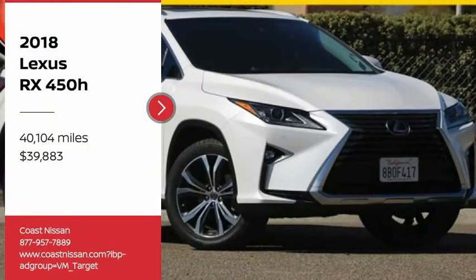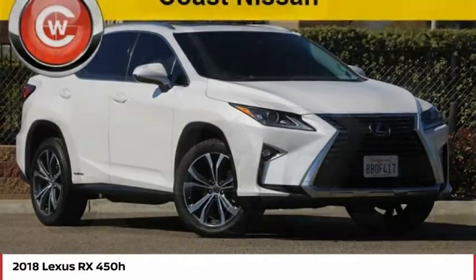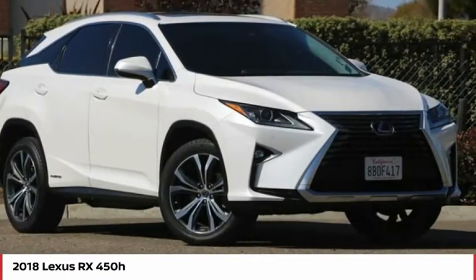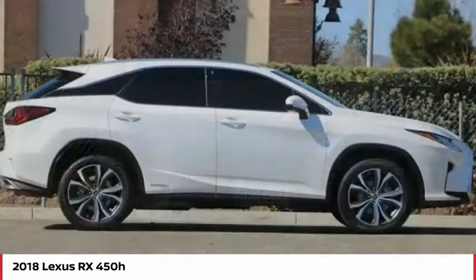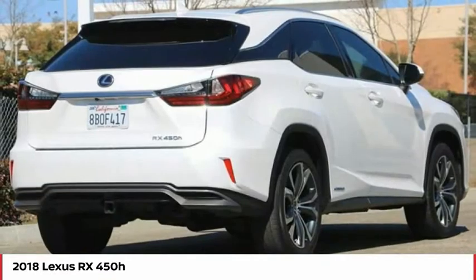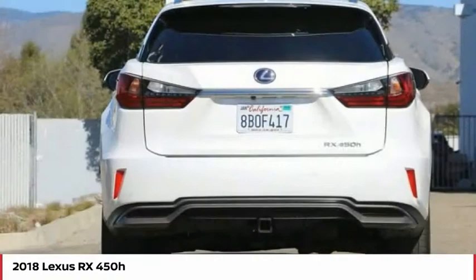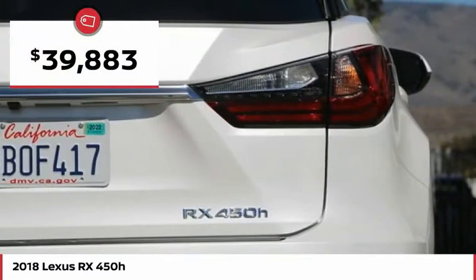Come test drive the 2018 RX. The Lexus RX offers a spacious interior with an extremely high level of quality. The RX is the perfect fit for those looking for fuel efficiency, a wide variety of safety and technology features, and that luxury feel. And is priced below $40,000.